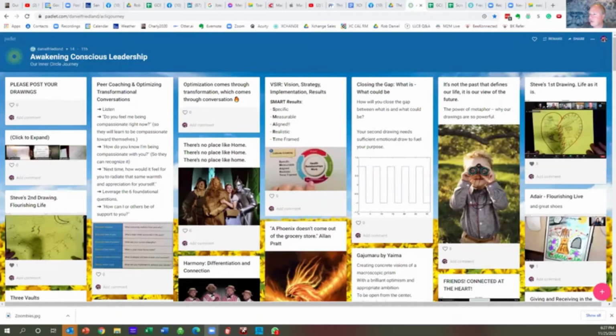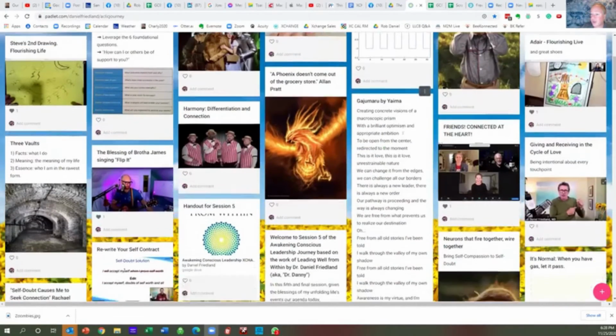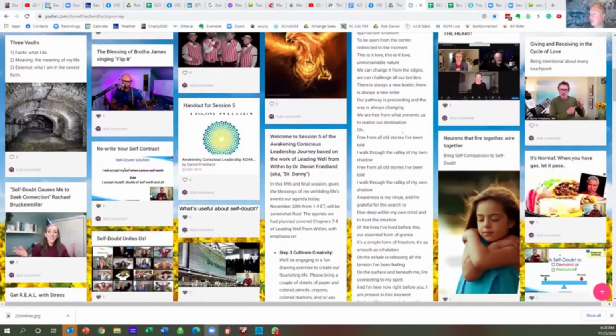One of them is to have shared resources with other people. One of the things you can do is create something called a Padlet. In this, you can see a Padlet of a process that we're doing called Awakening Conscious Leadership. It's being developed for the conscious capitalism community. As we're doing this, one of the people who's tracking what's going on is posting drawings and things that people have posted within the shares right onto this group so that you can remember what happens.